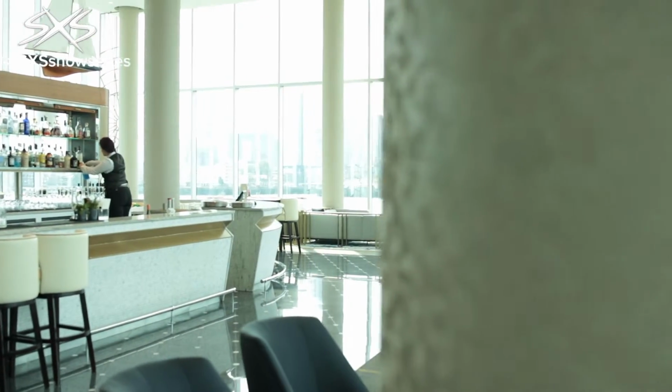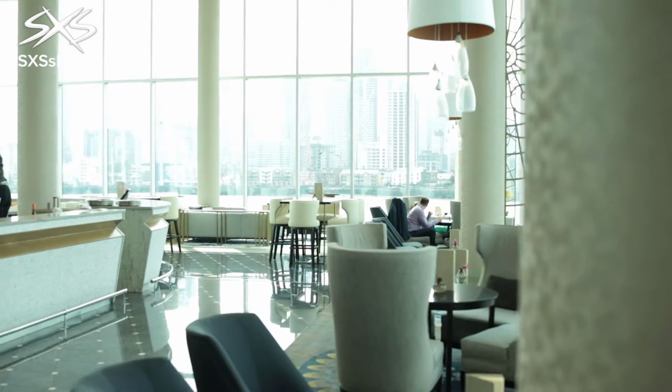The venue itself is a hotel, which is fantastic because it means there's rooms on site for multi-day exhibitions or conferences, or when guests want to hang around after an award show or a conference.